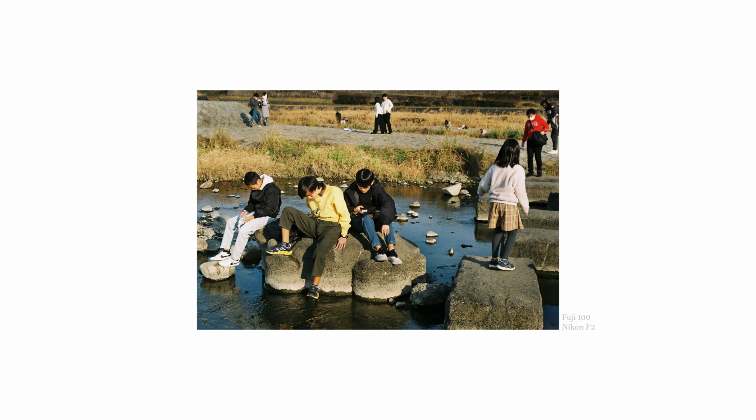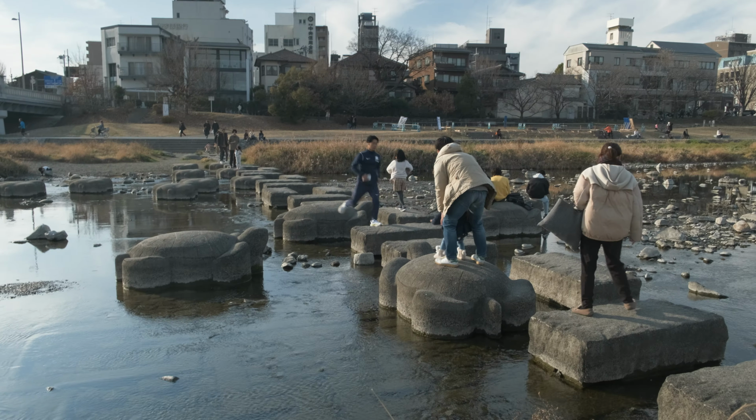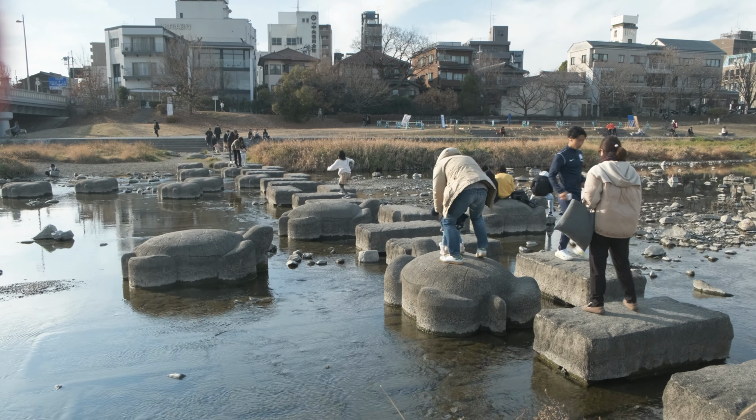I think this was probably my best photo of the day. I like the story it tells, with the kid about to dip his foot in the water, the guy on the left looking sullen, the little girl about to jump to the next stone. I think it's really cool, and it has a nice composition too.